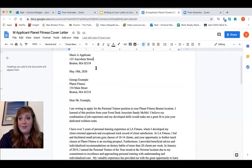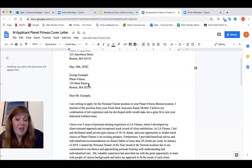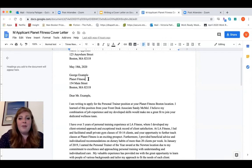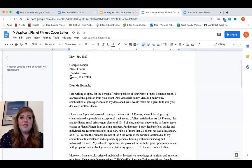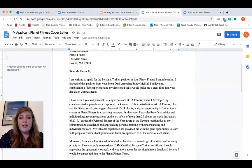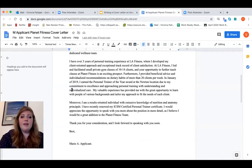Then I have written out the date. This is the more formal way to write it out. And it's their information. Here I do have, I will say, that George example from Planet Fitness, and I have his information, so I'm able to do it. But again, if I didn't have this, I could always delete this and just say Planet Fitness. And then I have Dear Mr. Example. And you can see here, it's not more than one page, and everything is left aligned.